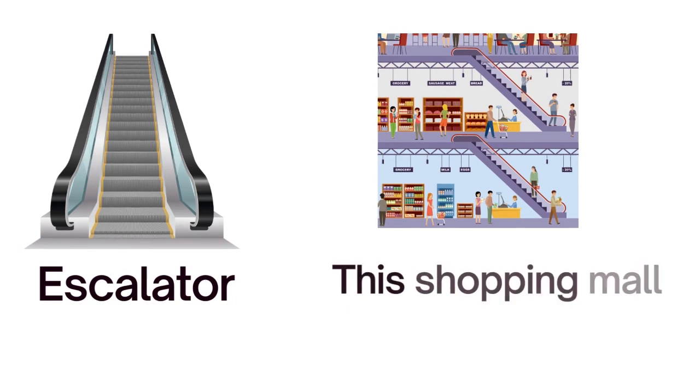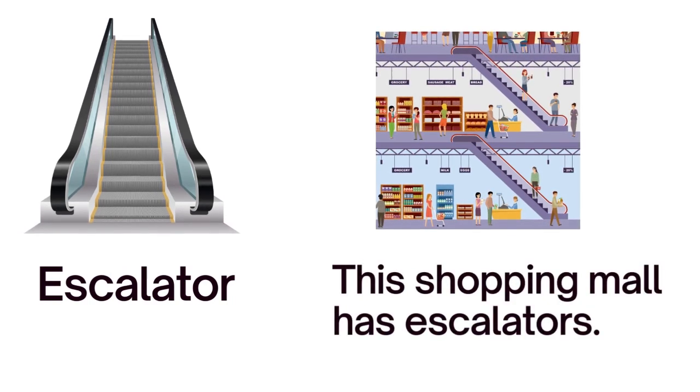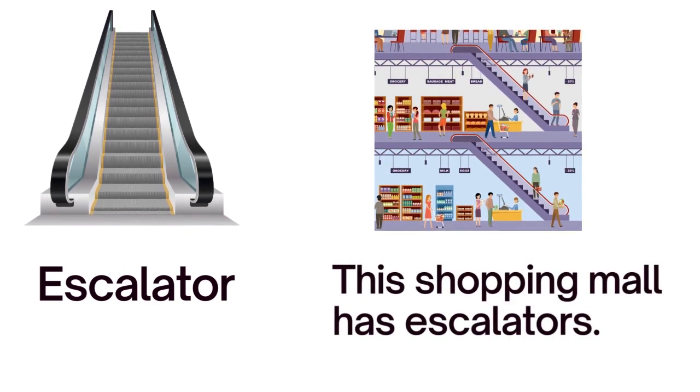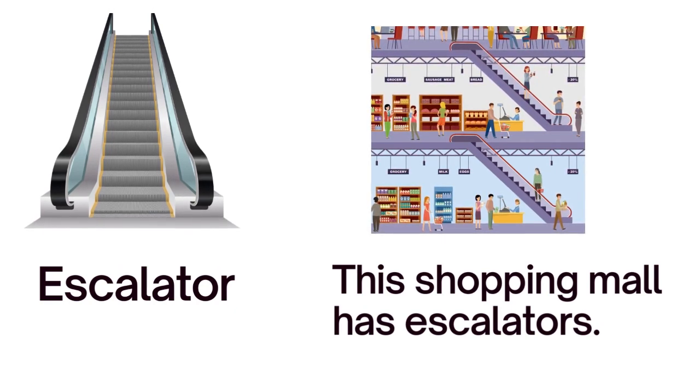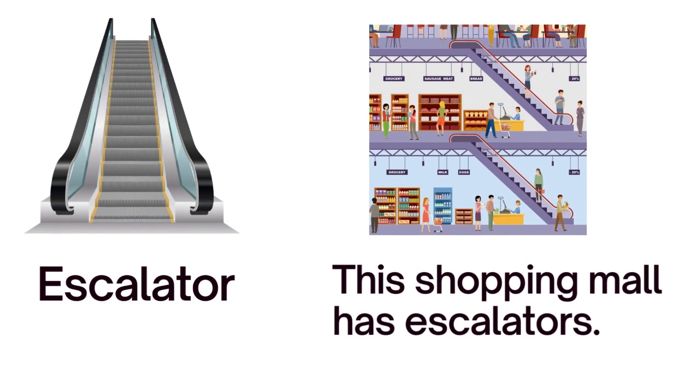Escalator. This shopping mall has escalators.